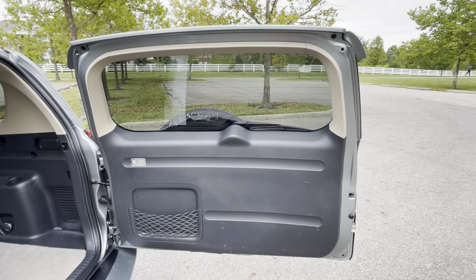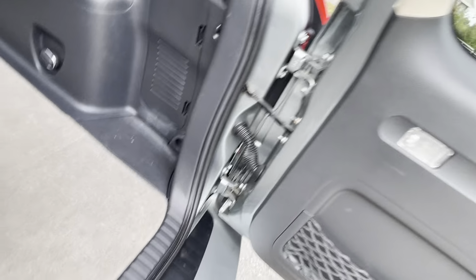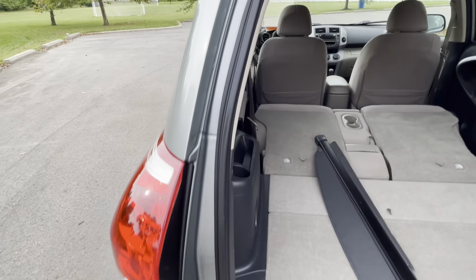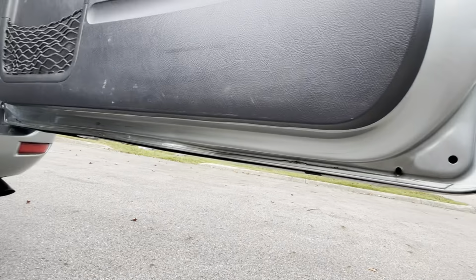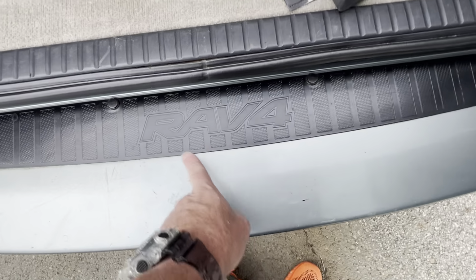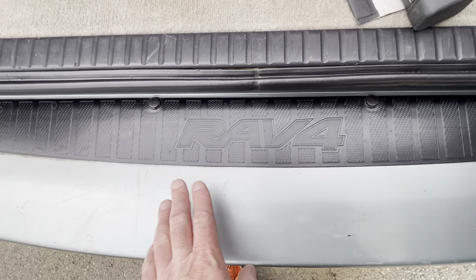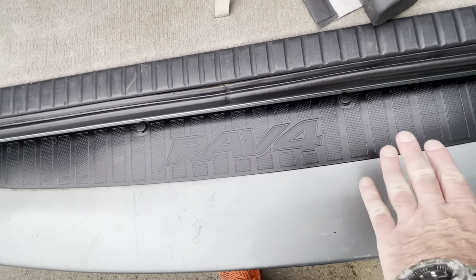The back door here, a few little light scratches on the plastic, but overall very nice, very clean. This is something they still do on newer cars. This is like a rear bumper applique. This is a factory piece. It says RAV4, but it's supposed to protect the bumper.